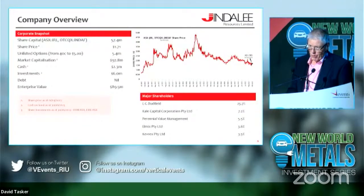As I said, we very strongly believe in Jindalee and the potential of the McDermott project to be a transforming event for our shareholders. We've got a lot of skin in the game. I've never sold a share, I've only ever bought, and I hold about a quarter of the issued capital. And friends and family are very large shareholders in the company as well.